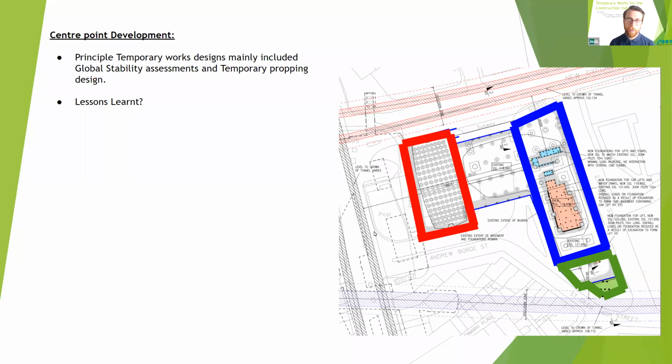A good relationship between the designer and the contractor is really helpful for effective project implementation of especially complex temporary works. I was on site every week when the temporary work started to get a bit interesting, and that really helped support the site team, as well as give me a better understanding of how the structure worked, so I could carry out more effective design. And finally, the other lesson is to be prepared for any unknowns, which is difficult because you don't know about an unknown, but it's just to keep an open mind, really.